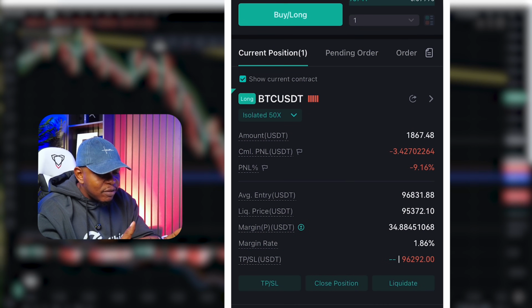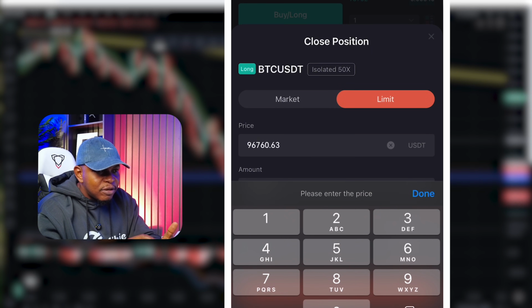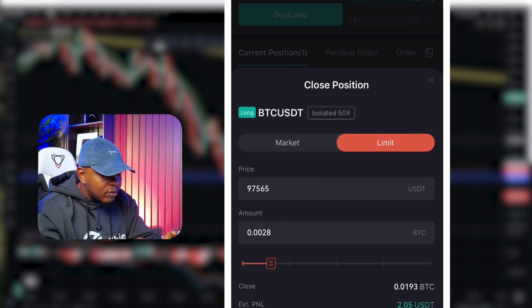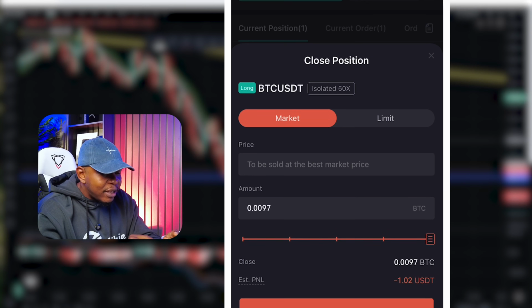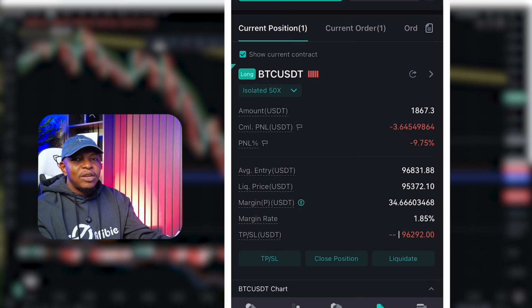Now, to set my take profit, I like to use the close position. I click on close position. Now use limit order. My first take profit is 97565. So enter 97565. So I can start to take maybe 50% of it. Confirm. And I'll click on close again and take the remaining 50% out, putting the price I want to take it out at. So this is basically how you place a trade on Coinex.